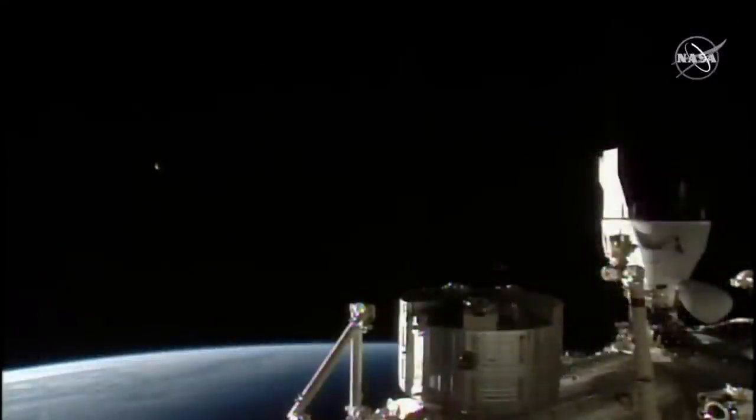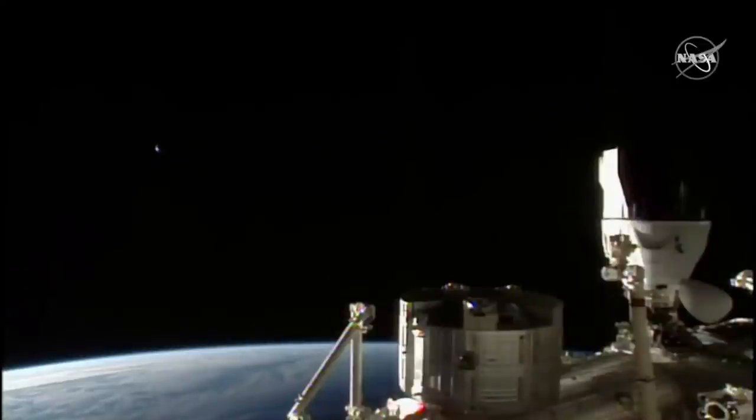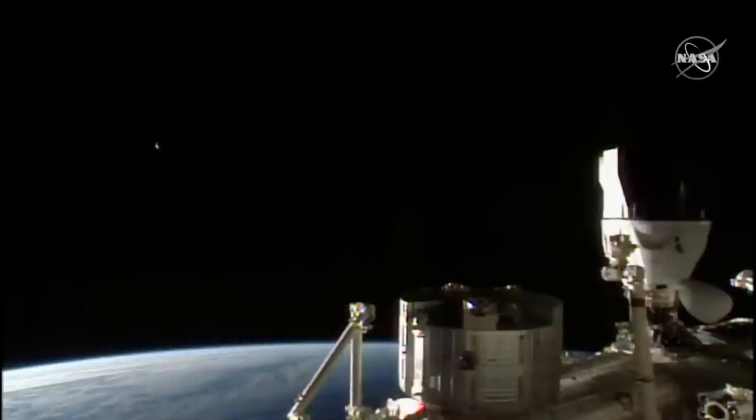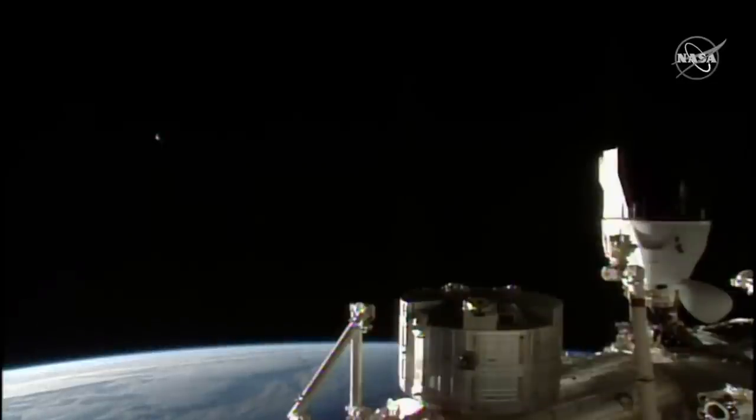Astronaut Bob Hines giving some words from the ISS crew as they watched Starliner depart the keep-out sphere and begin its departure from the International Space Station. Sad to see it go, and Godspeed, Starliner. We just heard from the ISS crew as Starliner exited the keep-out sphere, and it's begun its move up and over the International Space Station.